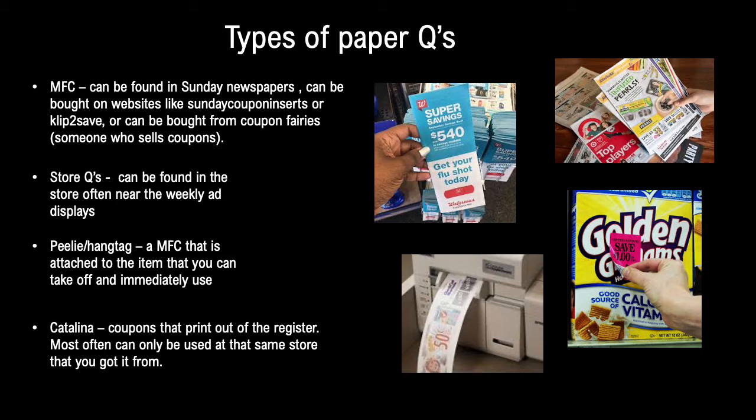Moving on to Catalina, I kind of touched on this a little bit before. They are coupons that print out at the register. And most of the time, you can only use it at the store it prints out at. I know Walgreens, they print them out, and then they'll typically say, like, redeemable only at Walgreens. CVS, I don't think, has Catalina coupons. They have a little bit of a different system going on. But Meijer has Catalina coupons, Harris Teeter. I think Publix might have them.